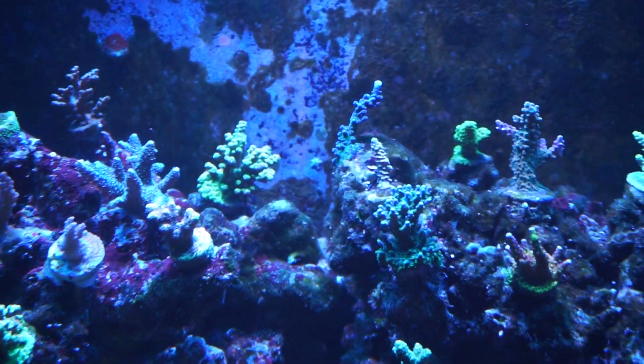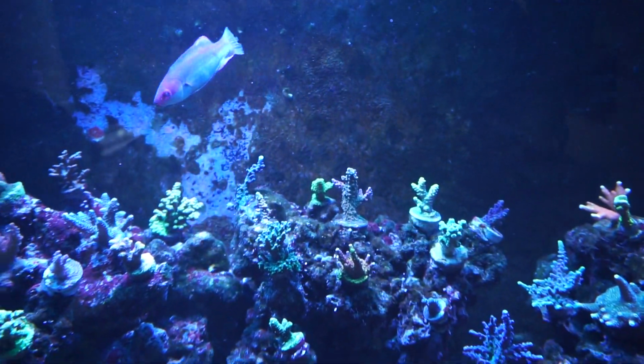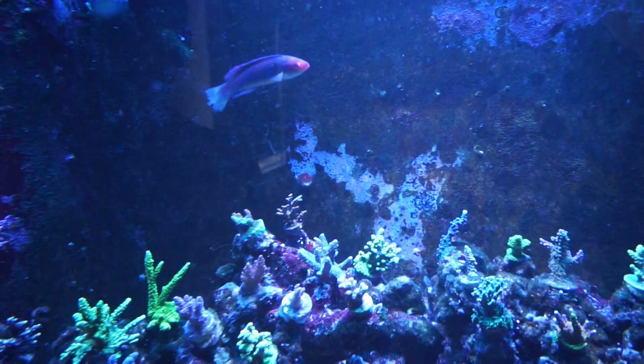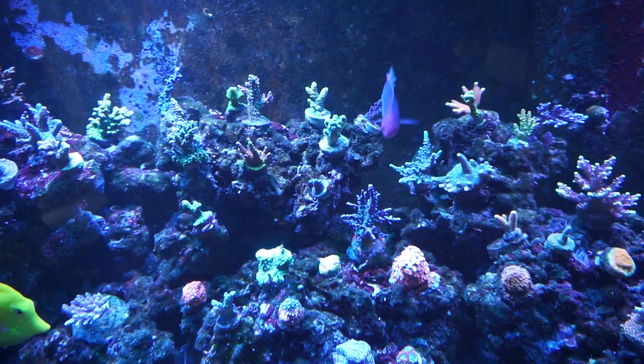You go further up, you'll see a couple of our wrasses. They're swimming around. They're very colorful fish and have a lot of personality. They just clean up a lot of the stuff on the reef, so they eat a lot of pests and everything like that.